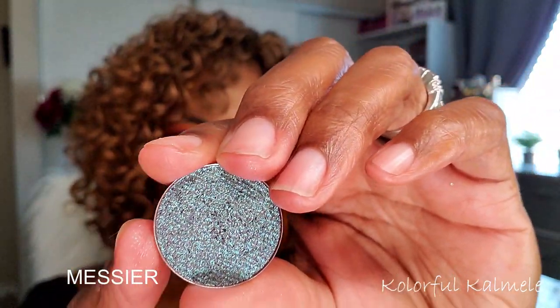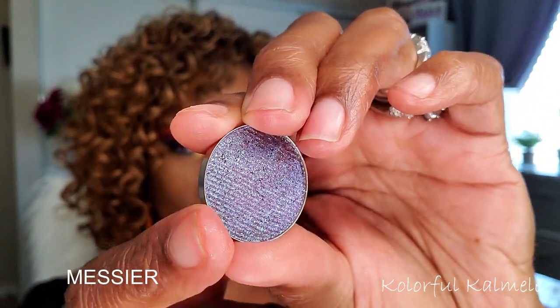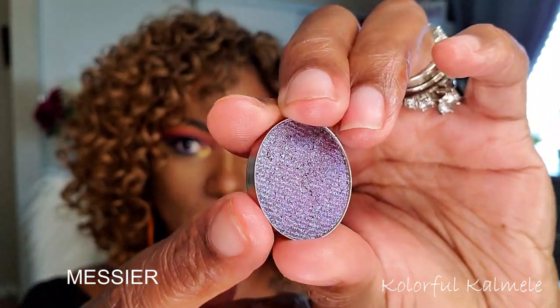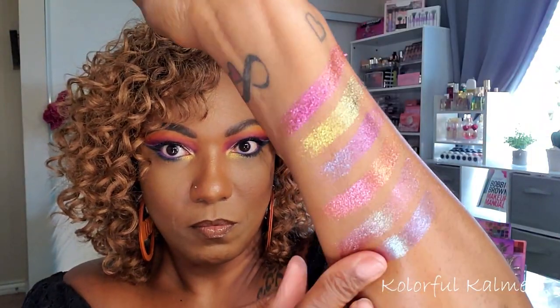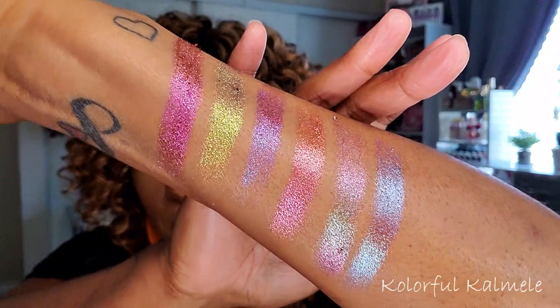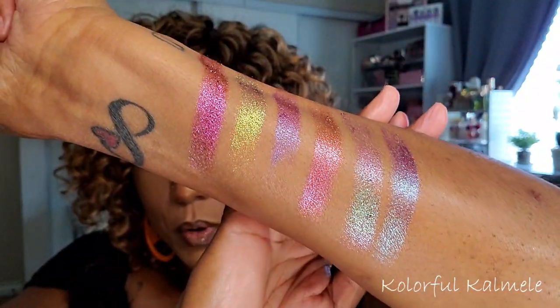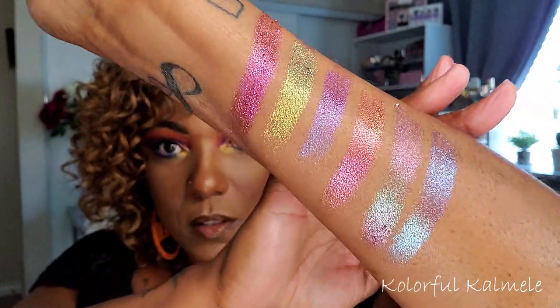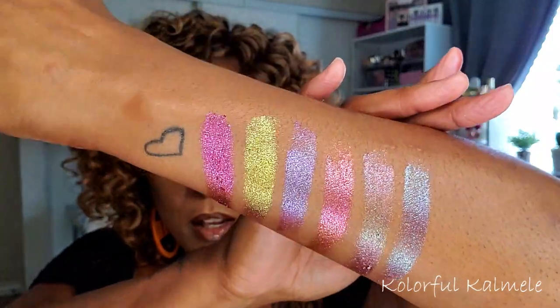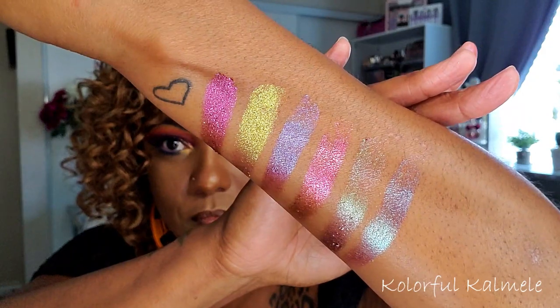Next I have, is it Messier or Messier? That one looks like it has some blue, some purple. I don't know, what else? Silver maybe? She's pretty though, very pretty.